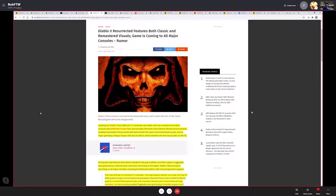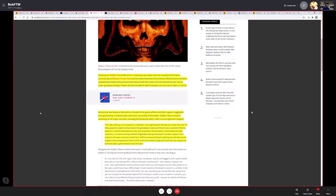Players will also be able to switch between two visuals on the fly, kind of like how the Master Chief Collection has it for the remastered Halo games. Among new features will be controller support, toggleable auto gold pickup, a shared stash, and more. According to the leaker, Diablo 2 Resurrected will be on all major consoles, including Nintendo Switch, with cross-progression support, which is amazing. Okay, there's basically more detail coming from the leaker.